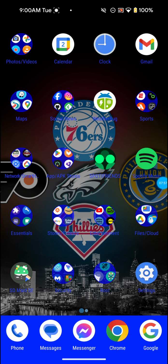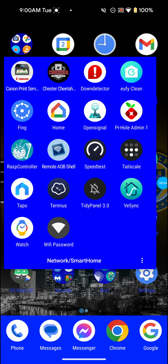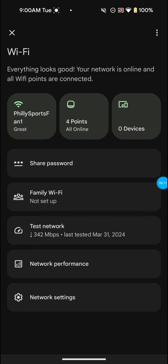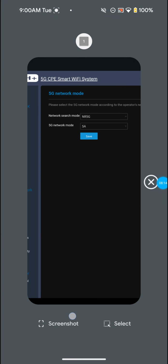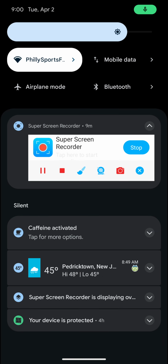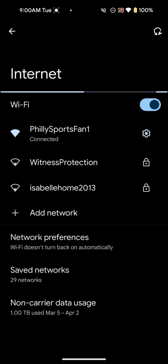So, I guess it's back to messing up again. Let me see what I can do here. I mean, this is the thing. If this is going to keep on, I'm probably just going to have to switch from T-Mobile, because I'm not going to keep dealing with this. It's just ridiculous. So it's actually saying that it is online right now, but it's not. I really don't know.